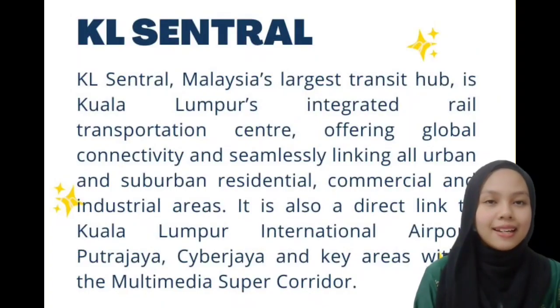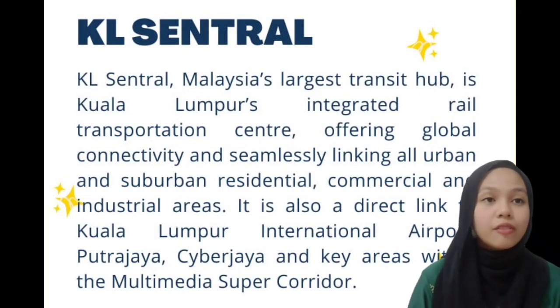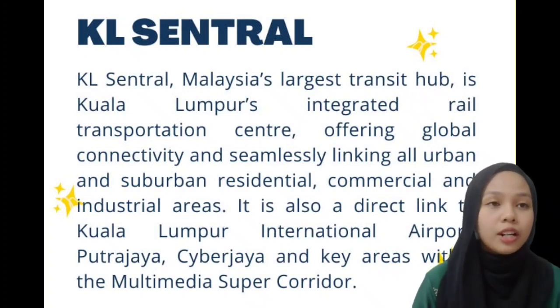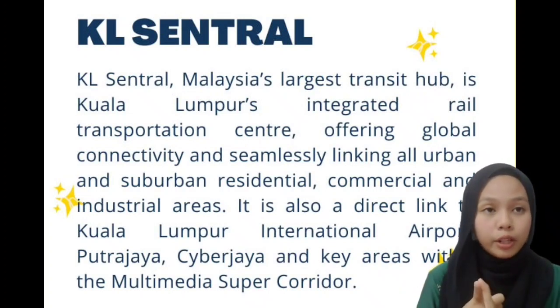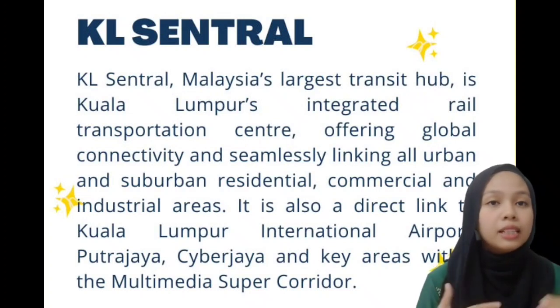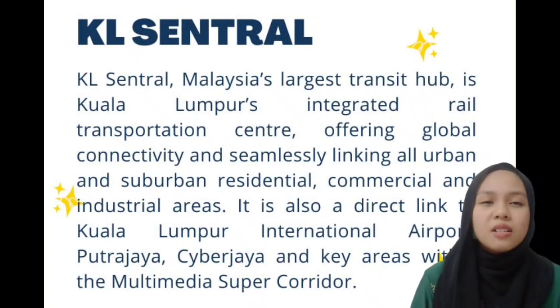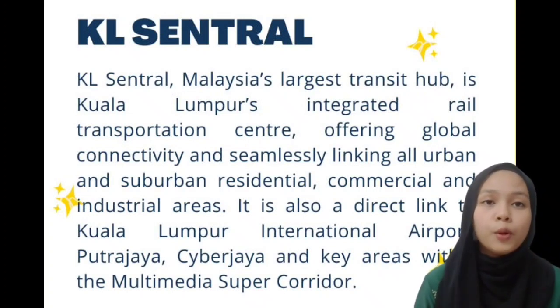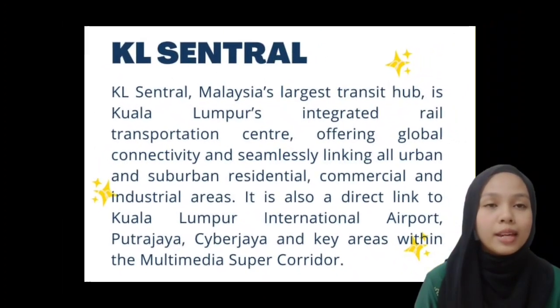About KL Center. KL Center, Malaysia's largest transit hub, is Kuala Lumpur's integrated rail transportation center, offering global connectivity and seamlessly linking all urban and suburban residential, commercial, and industrial areas. It is also a direct link to Kuala Lumpur International Airport, Putrajaya, Cyberjaya, and key areas within the multimedia super corridor. Such amazing connectivity has been established through direct access to important rail system and links to major highways.